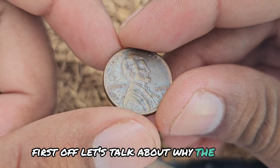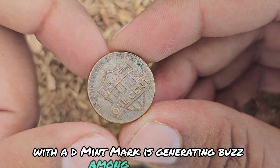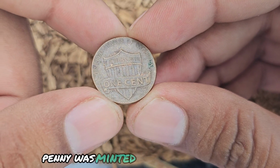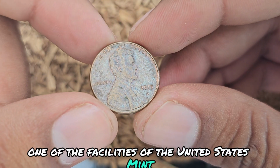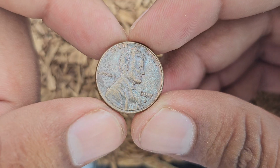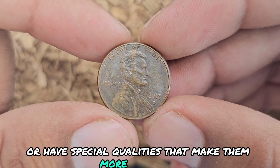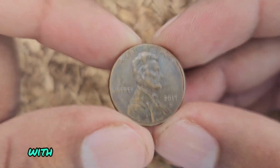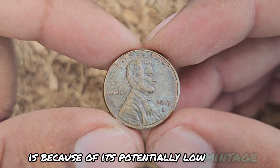let's talk about why the 2017 Lincoln penny with a D mint mark is generating buzz among collectors. The D mint mark indicates that this particular penny was minted at the Denver Mint, one of the facilities of the United States Mint. Mint marks can play a significant role in determining the value of a coin, as coins from certain mints may be rarer or have special qualities that make them more desirable to collectors. One reason why the 2017 Lincoln penny with a D mint mark is catching the eye of collectors is because of its potentially low mintage.